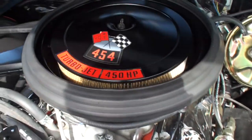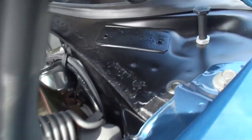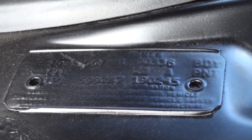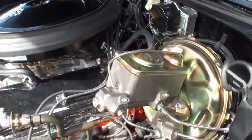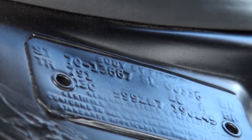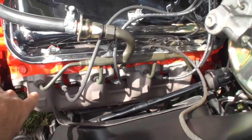We'll just take a moment here. Important tag. Might be able to get that a little better this way. There we go. For all of you who might be thinking, nah, I don't want that, look at this. Even the exhaust manifold is perfect. Your smog pump coming around. Wow.